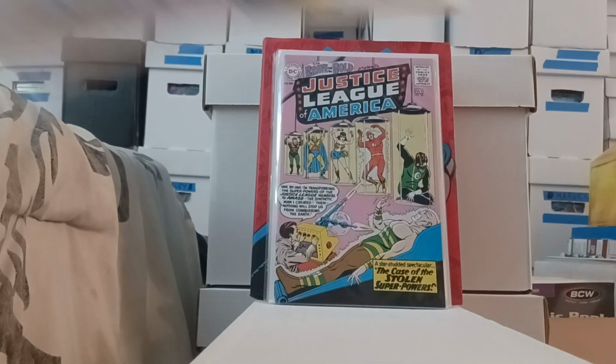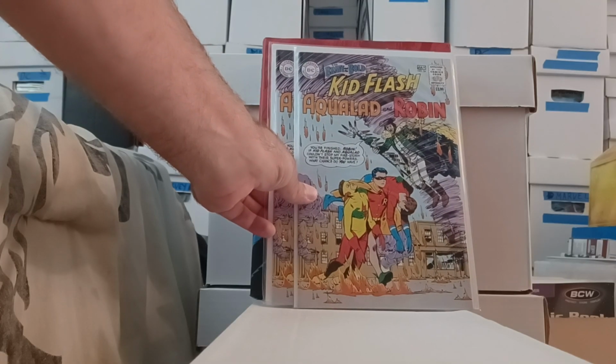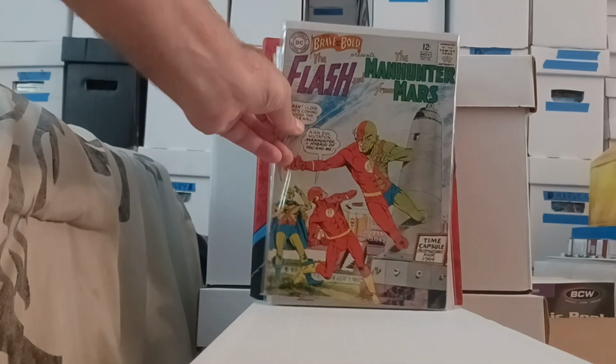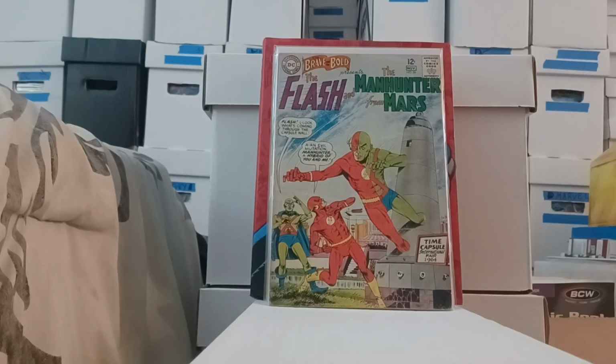I have two of the first Teen Titans in number 54. Number 56 here with Martian Manhunter and the Flash teaming up together.